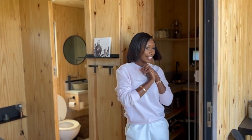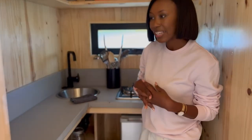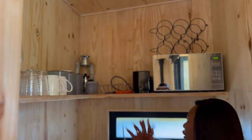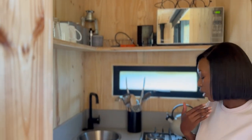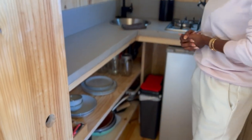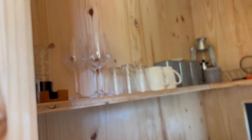Okay, and then we have a tiny mini kitchen. Our kitchen has crockery, cutlery, wine glasses, coffee mugs, coffee, sugar, tea. We have a teapot, a mini fridge with water and milk. And we also have pots, because it's Airbnb, so you're supposed to make food for yourself. So all of that is provided. Oh, they also have seasoning for us. That's nice. And a microwave as well.